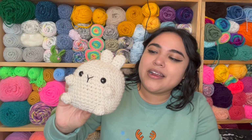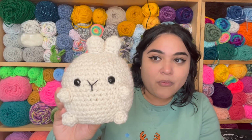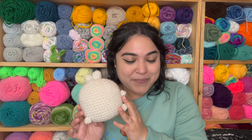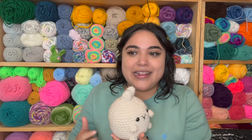I made her using a beige yarn, so she's not white but super cute. I was thinking of adding a bow to her since she is a little bit more of a plain colored bunny. I might add a bow. I was about to say tail because I don't believe the pattern had a tail, but I added that.